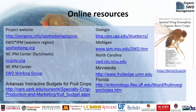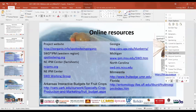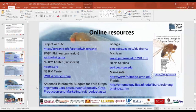We published this very comprehensive extension bulletin that has information on all aspects of organic management of SWD in organic berry crops. On the current slide, there's a link where you can get a copy of this. We will update this at the end of this project, and we'll include that information that you mentioned and other technologies that were developed as part of this project, and have that available to all stakeholders. Can you talk about the effect of the attractant and Entrust on beneficials?